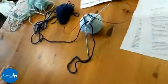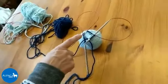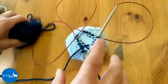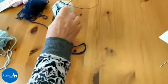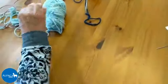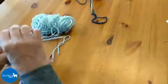But that's how you keep it from being wobbly, is to keep this bigger. The bigger you can get it, the less wobbly your project's actually going to be. And don't forget, you can pick it up with smaller needles, and that will help too. So now let's take a look at this puppy dog.